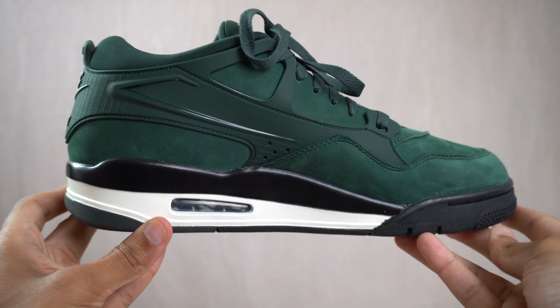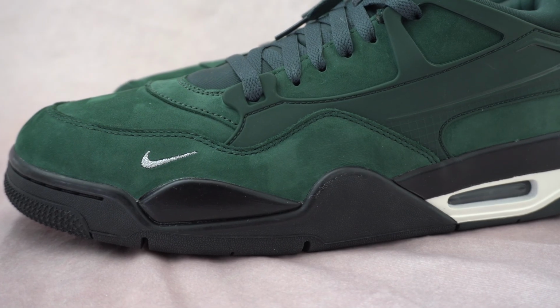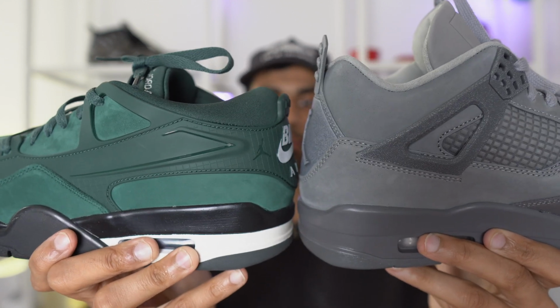Because to me, the shoe is still very much recognizable as a Jordan 4. It has the same sole unit, and you also get that very familiar wavy mudguard, but it is a much lower cut. So just comparing it with a regular Jordan 4, now this is the recently released wet cement pair. Placing these side by side, I would say that the RM version is about 1.5 inches lower.